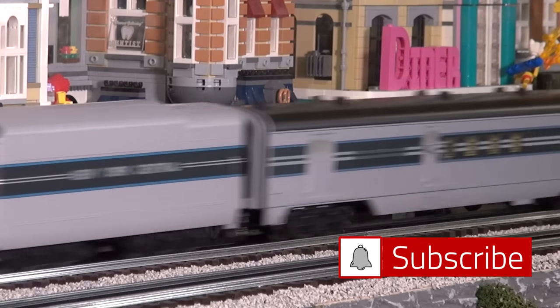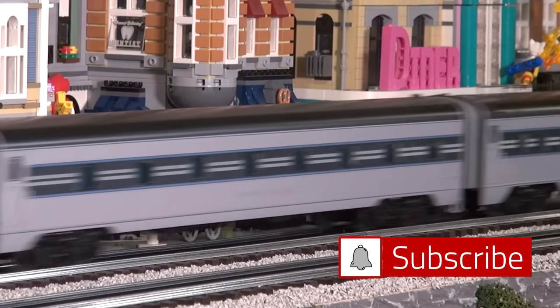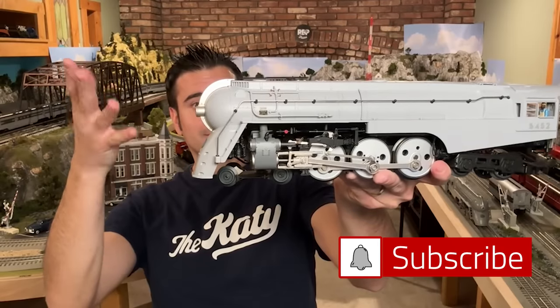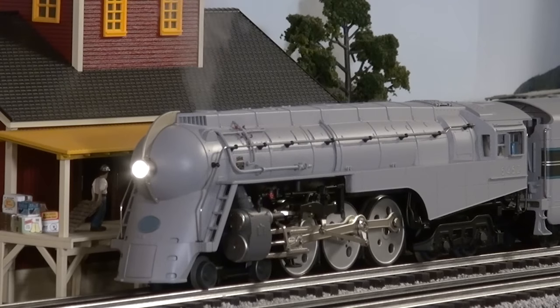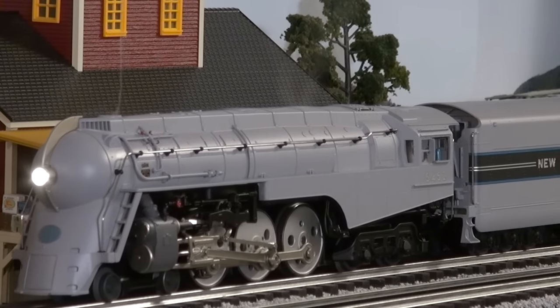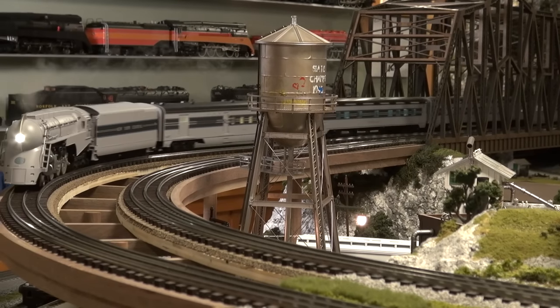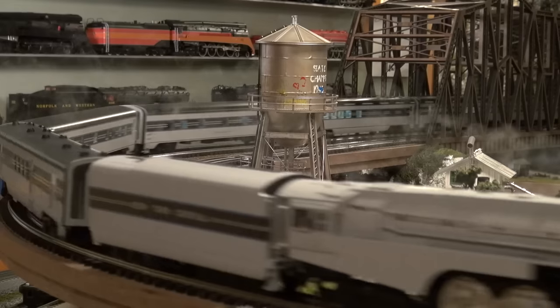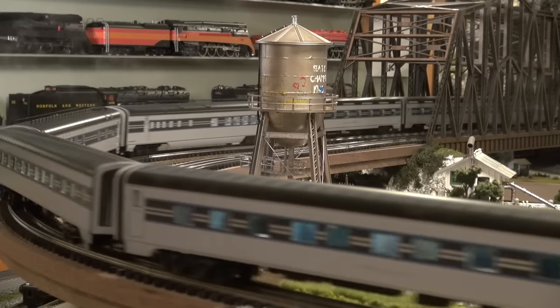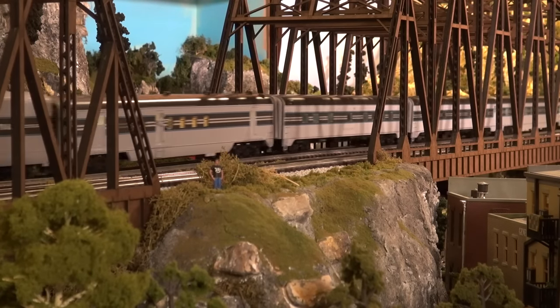It is here, the Lionel 20th Century Limited, featuring none other than my favorite engine of all time, the Dreyfus Hudson. This is one of the most iconic and anticipated sets that Lionel released this year. And I'm not just saying this because it's my favorite train. There has been lots of talk about this set, especially the engine. Lots of talk. We're about to look at this entire train set right now in this video.